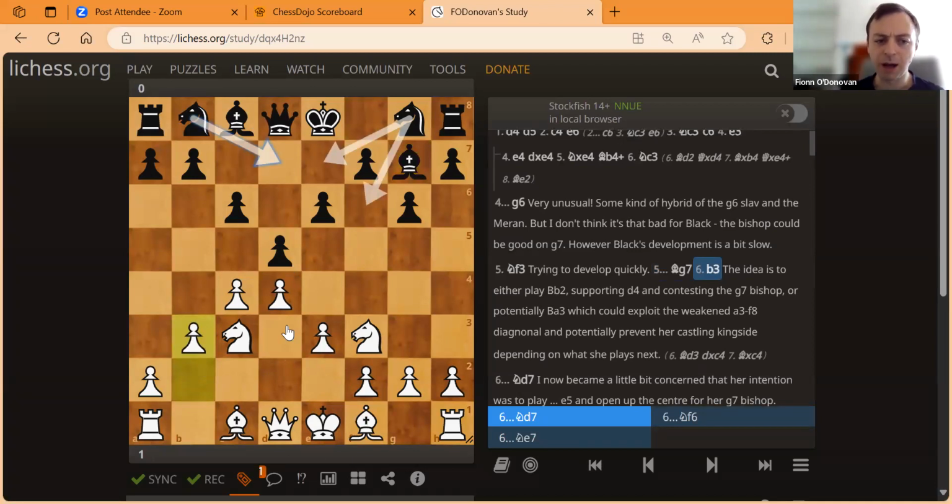And there are a couple of ideas behind this move. One of them is to just have the option of taking back the pawn on c4. One idea is to potentially just develop this bishop onto the long diagonal and sort of contest black's bishop there on that diagonal. And another plan, which I do end up coming back to a bit later on, is potentially to go bishop a3 and just try and exploit the fact that black has kind of vacated this a3 to f8 diagonal.